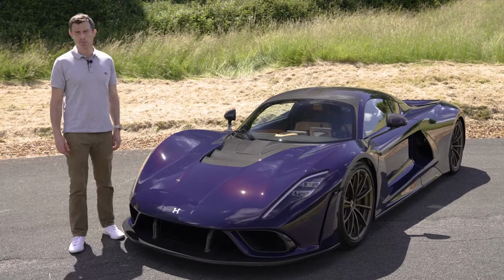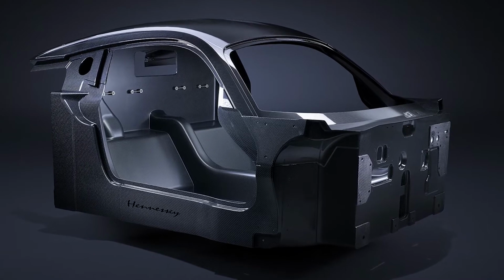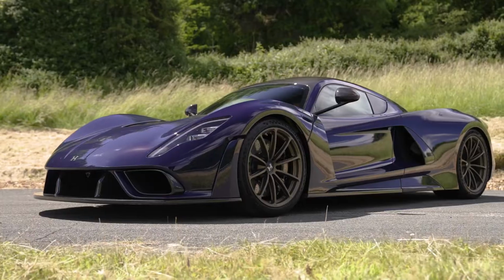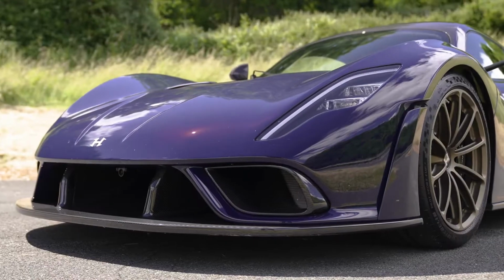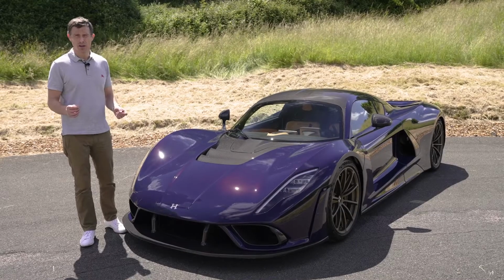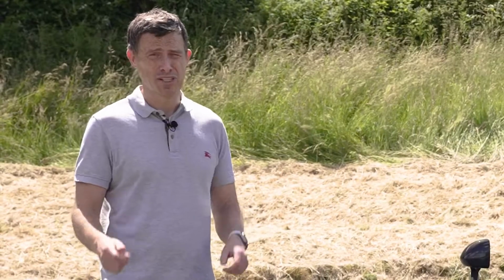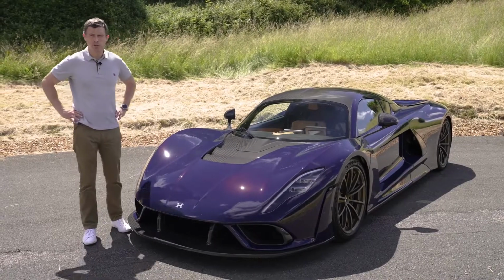The Venom F5 has been built from the ground up by Hennessey. It uses their own carbon fibre monocoque, and it only weighs 86 kilos. That's the monocoque, not the whole car. I'll tell you how much the car weighs a bit later on. All the body panels are carbon fibre as well. It has double wishbone suspension at the front and the rear, and it's got adjustable coilovers, though you don't adjust them by pressing a button in the cabin. You actually have to do it manually on the shock absorber itself. The car also gets a limited slip rear differential.